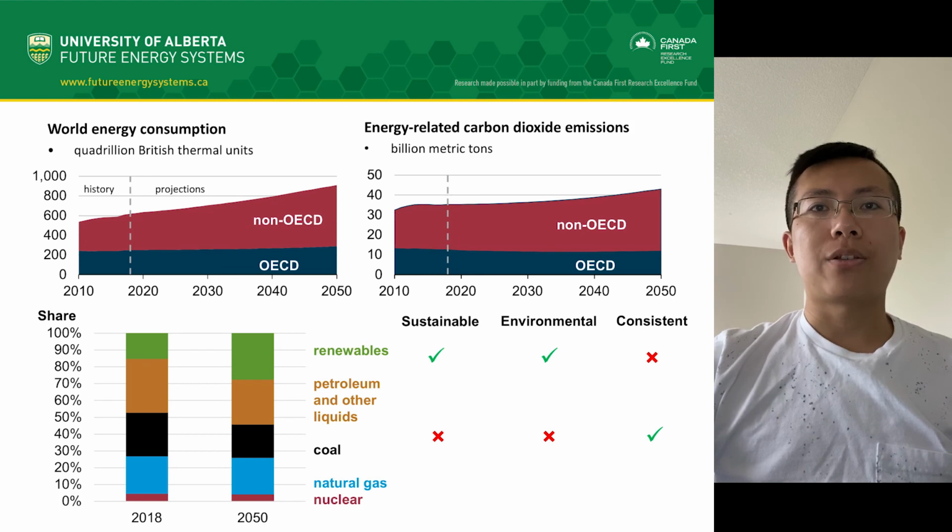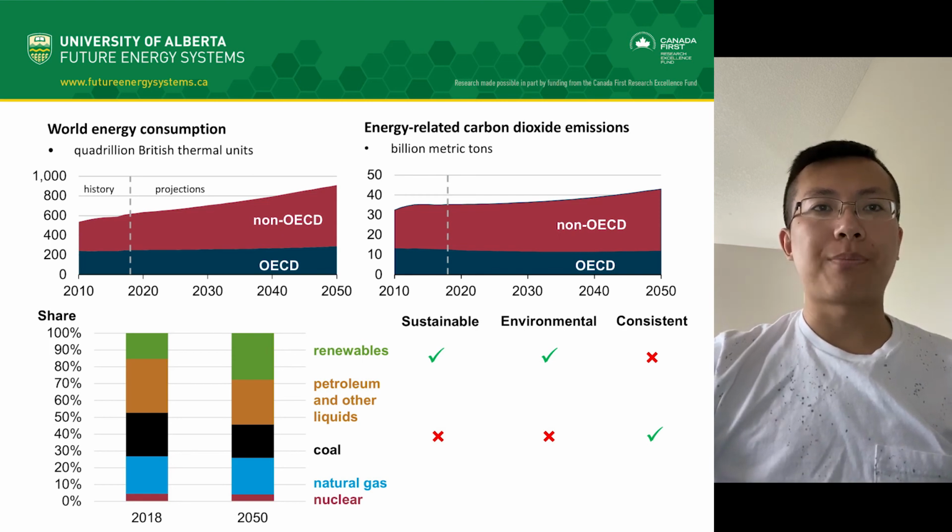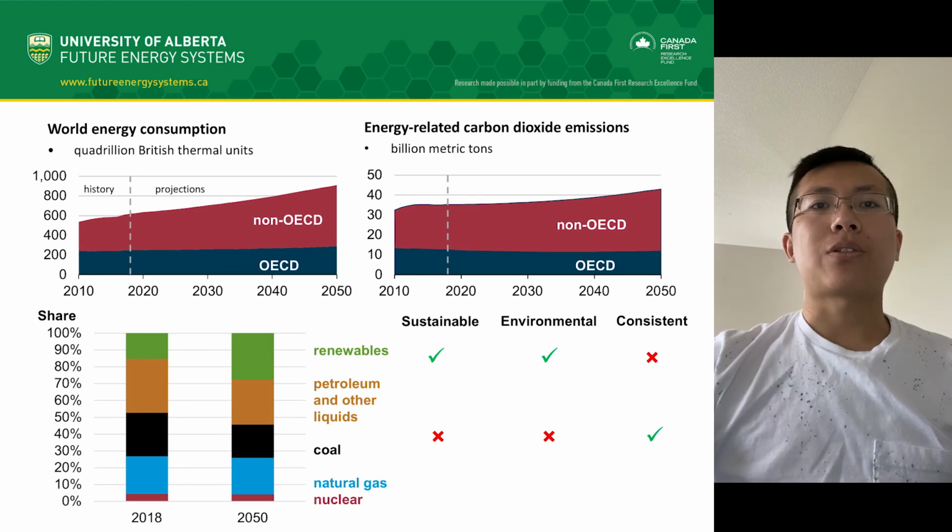Although renewable energy sources are much more sustainable and environmentally friendly, they do suffer from intrinsic intermittency. That is, their power output depends not only on location, but also on the time of the year or even the time of the day. This results in an imbalance between the supply and demand of electricity. But what if we could build a giant battery that stores electricity when there's energy surplus and releases energy when there's energy deficit? This brings us to my research.